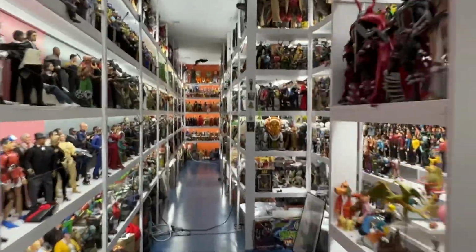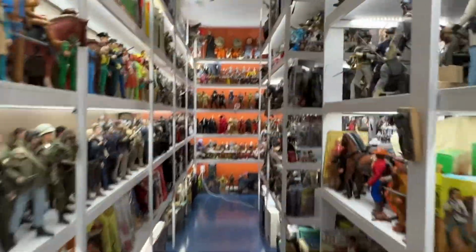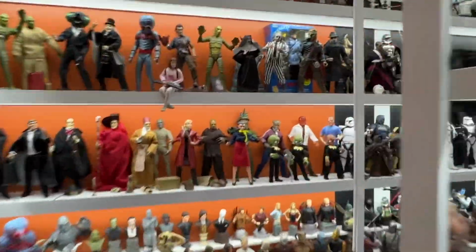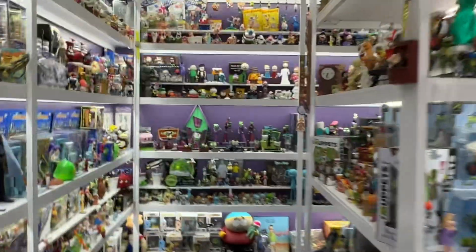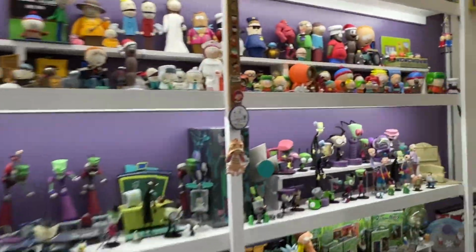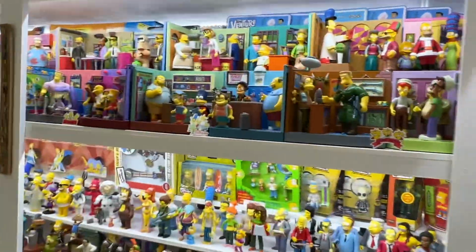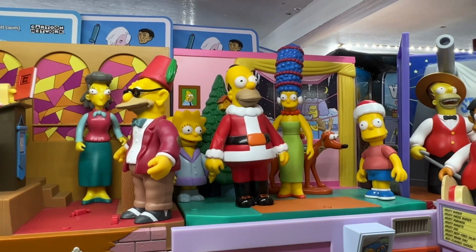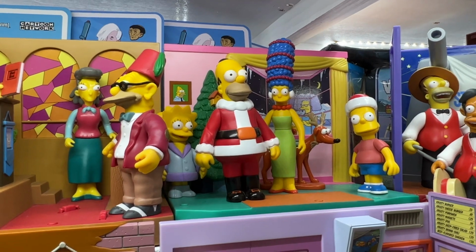Now we're going to take a long walk to get to number 11. See, that's the thing about these kind of lists. These guys are spread out all over the place. But this is a figure that you knew had to be on the list somewhere, because I love the line in general, so I certainly wasn't going to forget one of the main characters dressed up like Santa Claus, and that would be World of Springfield Homer Simpson. Here he is in the living room, hanging out with the family. This was the Christmas set in his Santa suit.